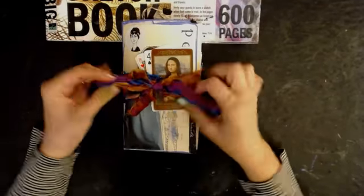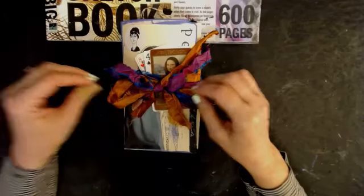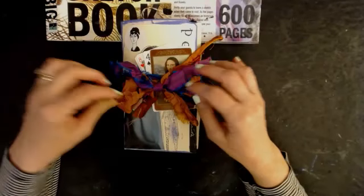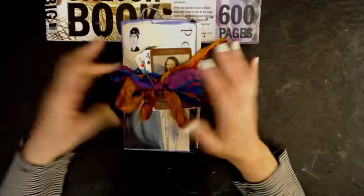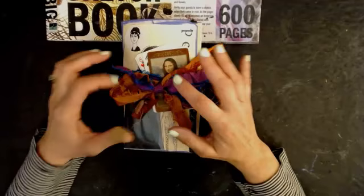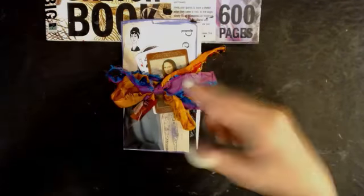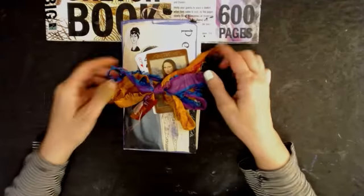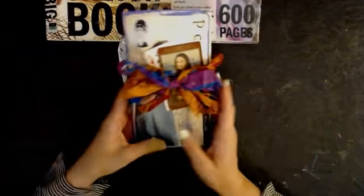Okay, so I started out, somebody already asked me what this ribbon was, and this is sari silk. When the women in India sell their sari silk, the silk from the saris, they cut them up and sell the strips as ribbon. So they're usually frayed and have little strings on them, but that's because they're ripped. They're not cut. Okay. Hey Angie.